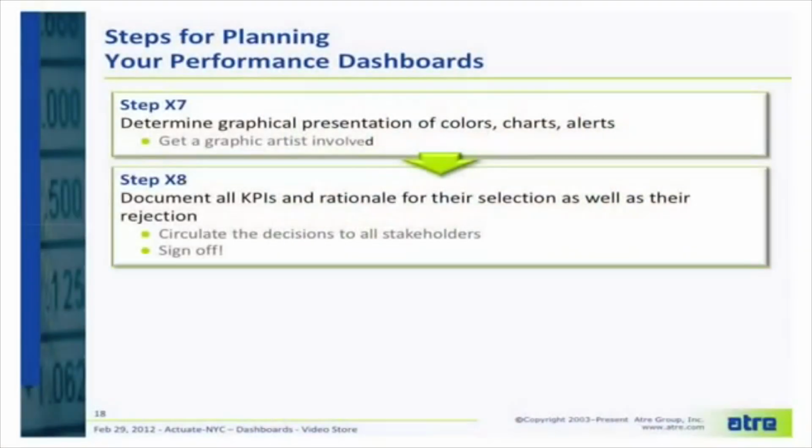There is always, no matter what we do, some little factor of subjectivity in almost anything that we do. But that should remain as minimum as possible. Okay? So now, decide on the graphical presentation of colors, charts, alerts. And again, I have something in the don'ts. Get some artists involved, but don't let the artists lose.